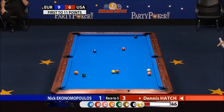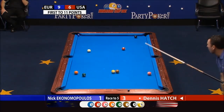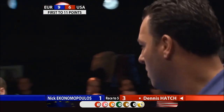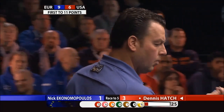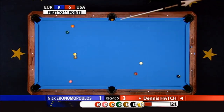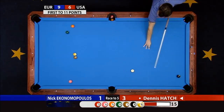The 2 and 3 are both up table there. If he can roll this two ball in, he should have a shot at the 3. He did. This is going to be a bank. He can bank the 3 ball cross side, and then he's got the 4 right there. But there's no such thing as a hanger on a bank shot. You can miss any of them. You got to hit it perfect.